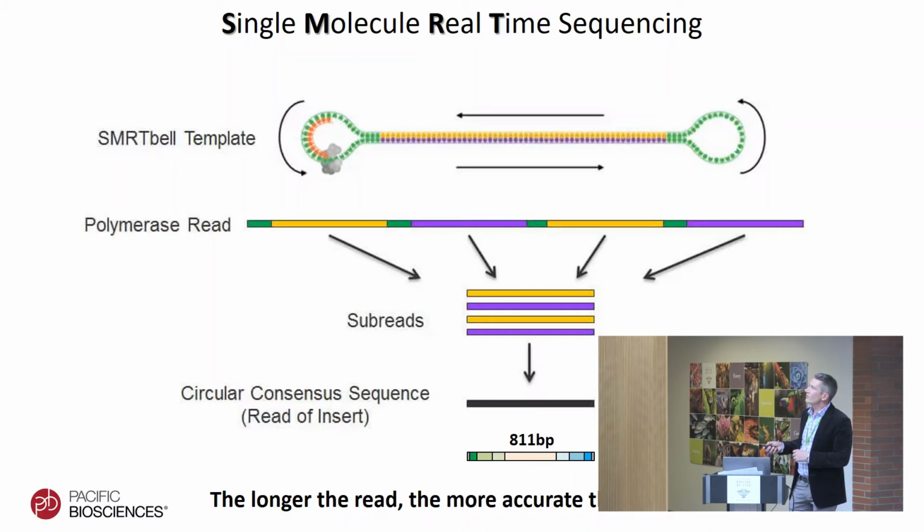So what happens is that your sequence generated from the SMRTbell template represents a concatenation of your molecule with forward and reverse strands that are informatically collapsed into a circular consensus sequence that results in high fidelity. The raw read error is 10 to 14%, but because the error is random, the consensus sequence becomes a high fidelity sequence, and the longer that polymerase reads, the more accurate the consensus will be.